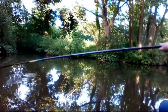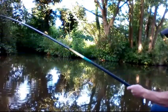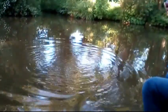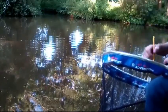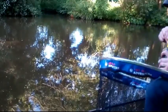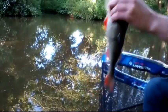Brilliant sport on this pole. Double white maggot. Another good perch, smaller than last lot. And we've got a barge coming down to spoil it. It's properly swallowed it down here. Barbless, straight up.